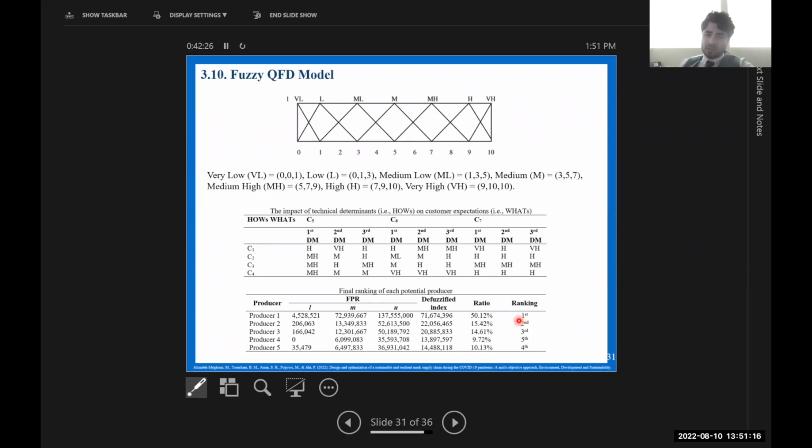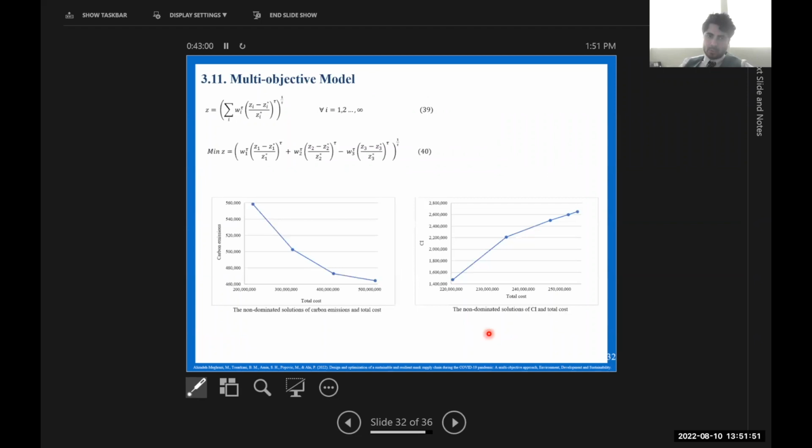Then at the end, there are several metrics here to compare the criteria, but the last metric, which is the result of the QFD model, is related to the ranking of the producer. Here you can see the ratio or the ranking. So right now we have the quantitative parameter that we can adopt into our optimization model, that is the ranking of the producer.